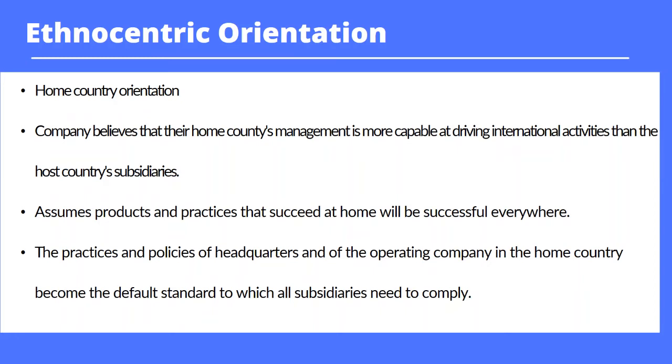An advantage of this is that it creates a more unified corporate culture and also helps to overcome the potential shortage of qualified managers in the host countries. However, a disadvantage of this is that it can lead to cultural short-sightedness or cultural myopia. It was discussed in lectures that we have to take into consideration cultural differences in languages, symbols, clothes, practices in international business in order to avoid discrimination and stereotypes.